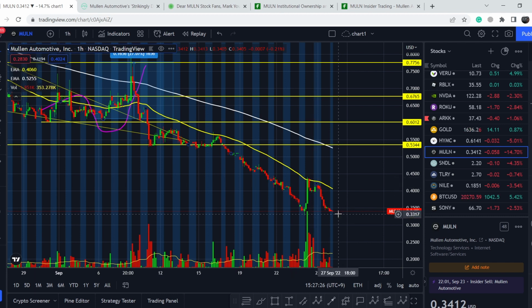And right now we are approaching the bottom of this price section, the lowest point of this price section at roughly 33 cents. So what should we expect next from the technical standpoint? I will show you in just several minutes, and for now let's continue with the fundamental news.